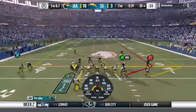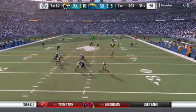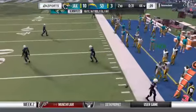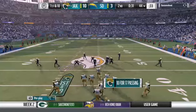So 3rd and 2, and I count 6 defensive backs out there. Bortles going to try and throw on 3rd down. This is Yeldon on the dump off. And he'll be out of bounds up near the 45 at the 44. It's a pickup of 6 and good enough to move the chains.